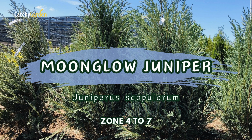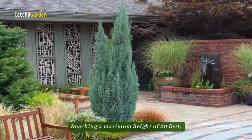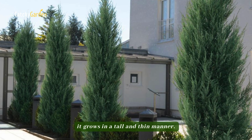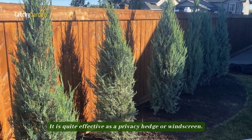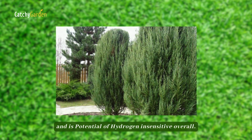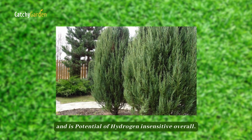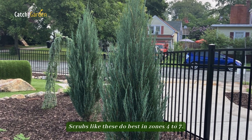Number 13. Moonglow Juniper. Reaching a maximum height of 20 feet, it grows in a tall and thin manner. It is quite effective as a privacy hedge or windscreen. However, it does not do well in extremely wet soil and is pH insensitive overall. Shrubs like these do best in zones 4 to 7.